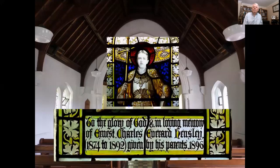And if I look at some of the detail on that window, at the top, that's the top half of that stained glass window. And it's like a photograph. It's a photo representation of a young man. And the inscription at the bottom of that stained glass window says, "To the glory of God and in the memory of Ernest Charles Hemsley."